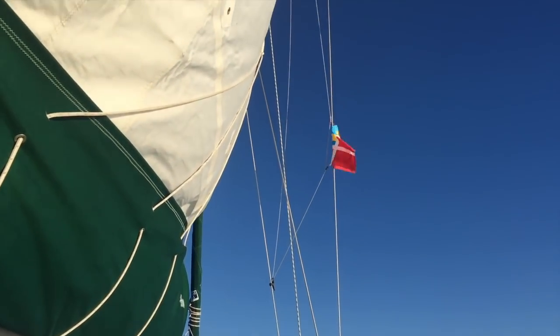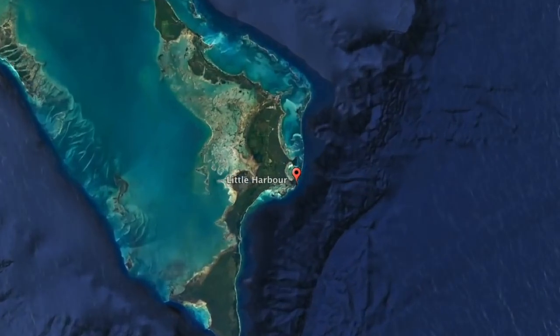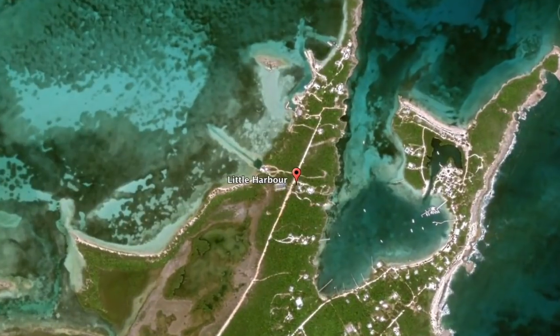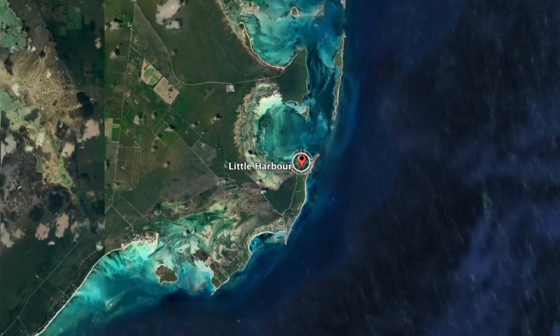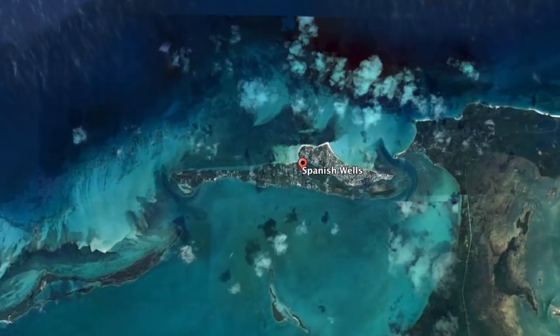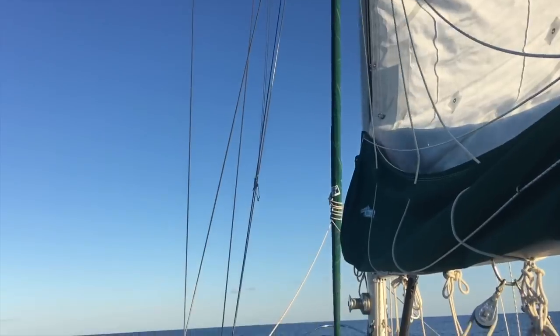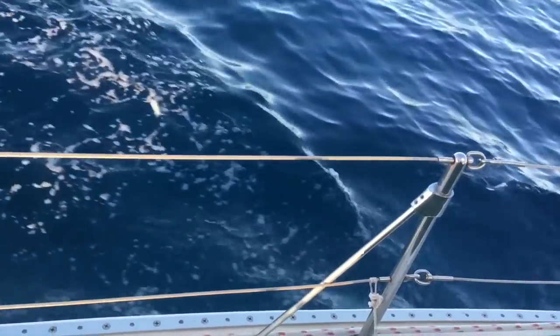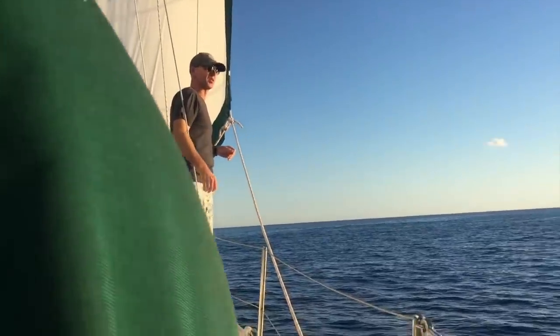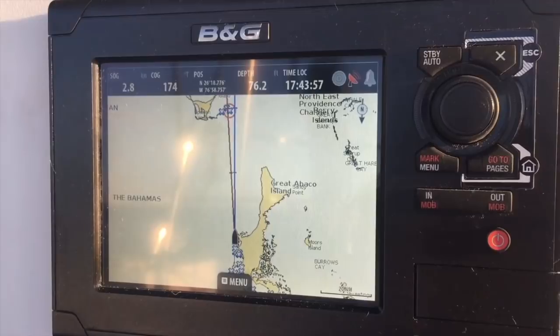It felt incredible to be under sail again, and Philip and I were really excited about this trip because the voyage from Little Harbor down to Spanish Wells was going to be our first time back offshore since we crossed the Gulf Stream to the Bahamas. The winds were light and variable, and we weren't making much speed, but we didn't mind at all.